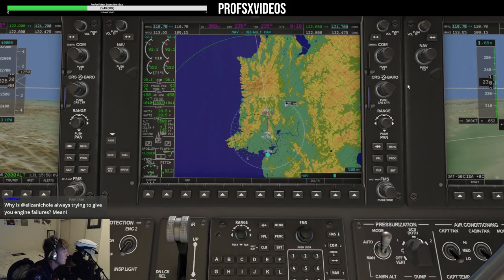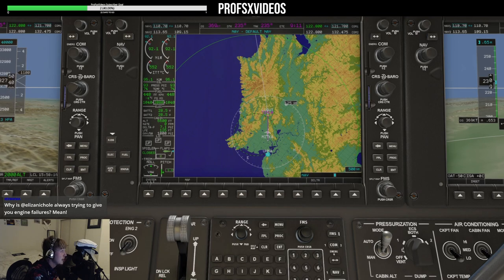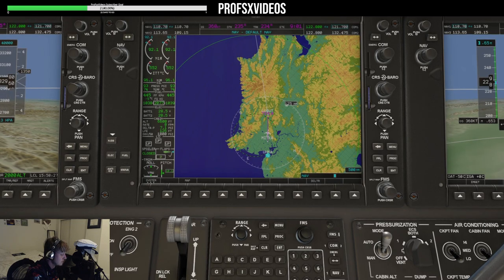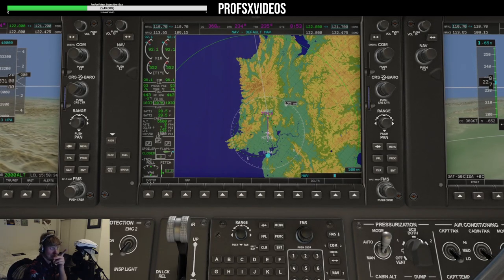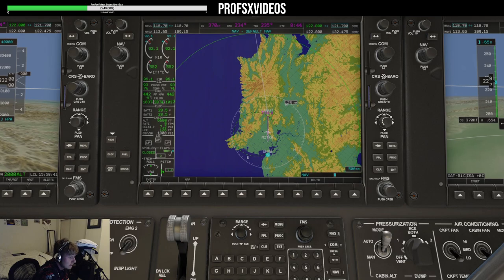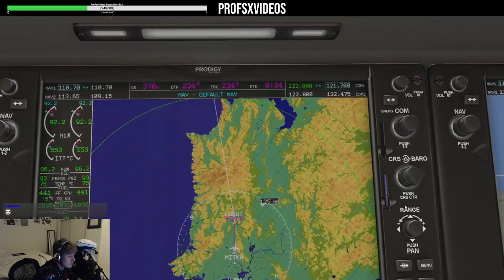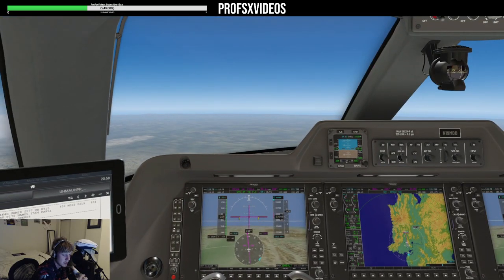Why is Eliza Nicole always trying to give you engine failures, mean? I know, right? It's so cruel, I'm just trying to get from A to B. I'll say this though, when the init builds A310 comes out, there'll be a lot of engine outs because they have actual failures and engine out animations. But I know, wouldn't it be great for Eliza Nicole to get an engine out on her own flight? I mean, come on, that'd be awesome, huh? Maybe I should limit it to one engine, Eliza. Make things a little more interesting.